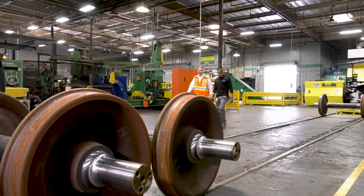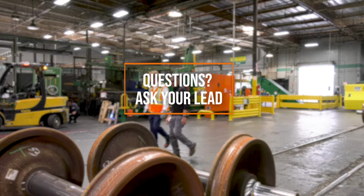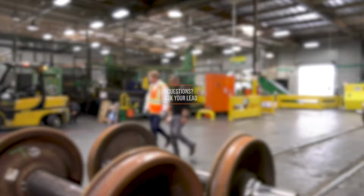You'll need to be in close proximity and in constant communication with your lead at all times. Check with your lead before performing any action or activity. If you have questions or concerns, make sure you discuss them with your assigned lead.